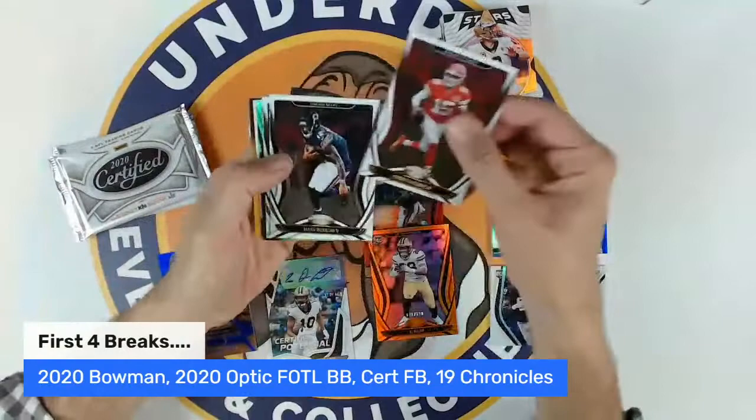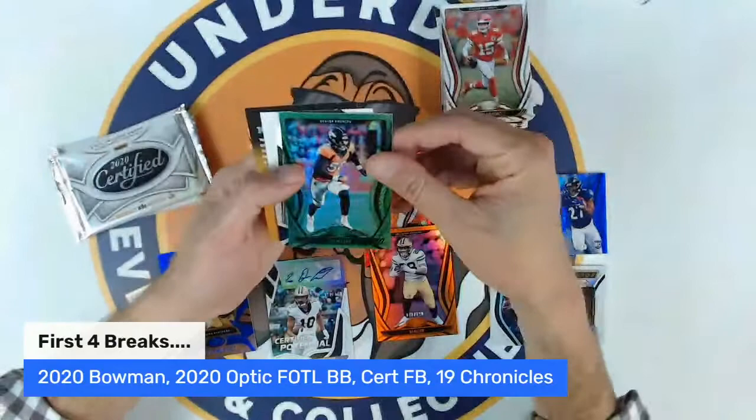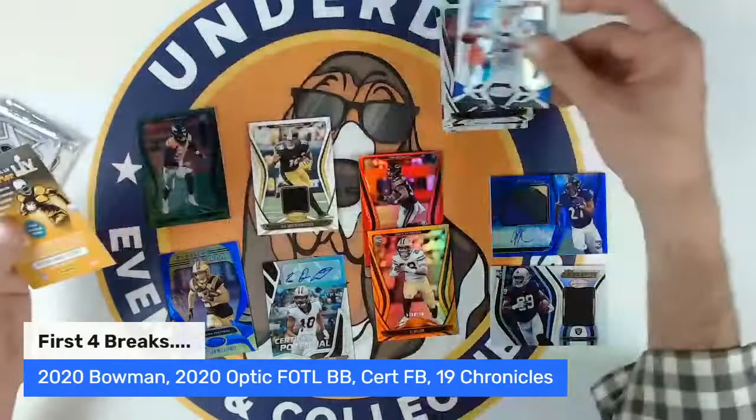Von Miller Green. That is 3 of 5. Denver Broncos going to Fozzie. It's a shame he's out this year. He's hurt. He's one of the best in the game, Von Miller.